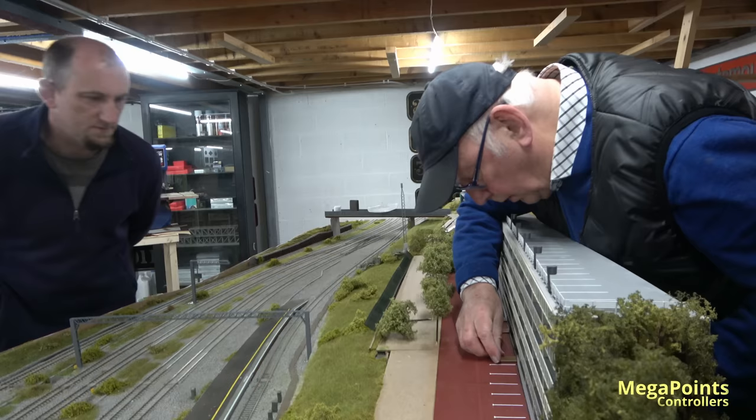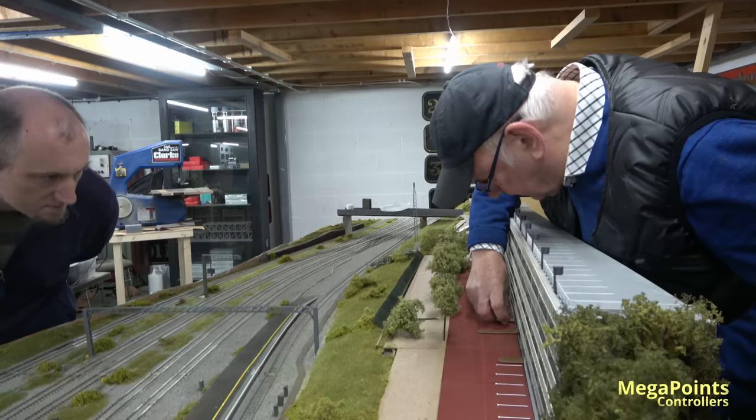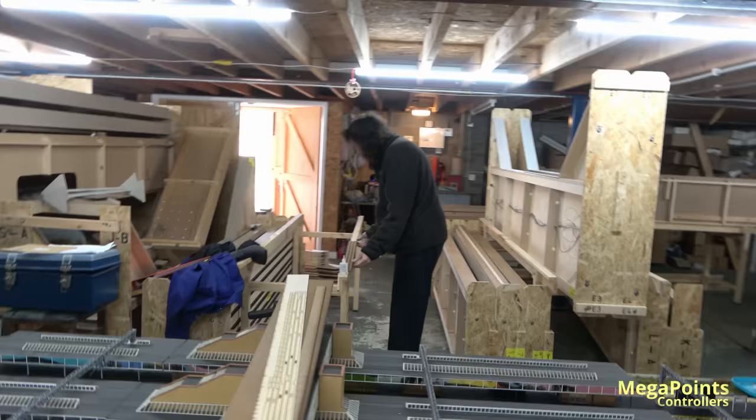Just let me get this glued in and I'll see what's the matter. Just don't want to glue this to Dave's base, his legs, otherwise he'll shout at me. Can you see more trees, Dave? I've got to make more trees today. Okay.